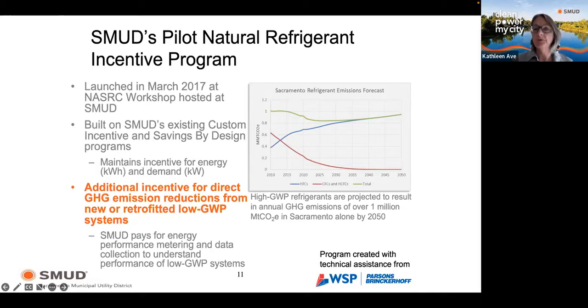So these are not necessarily SMUD emissions, but are really potential large growth in our community and something that we could pay attention to. So Ryan and I, working together, built on the custom incentive and savings by design programs and created an additional incentive for direct greenhouse gas emissions reductions from new or retrofitted low GWP systems. Next slide, please.